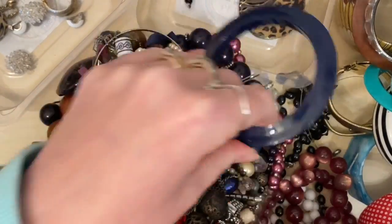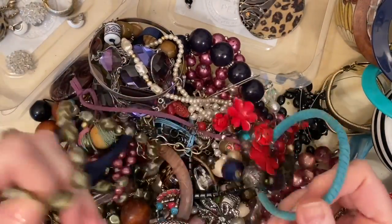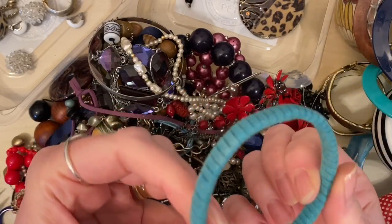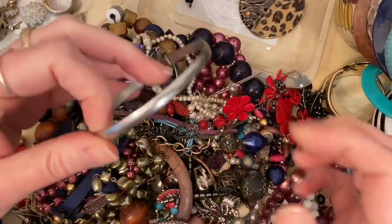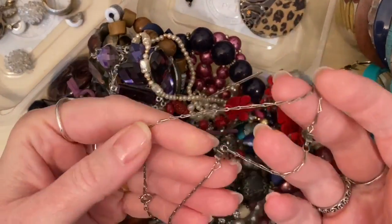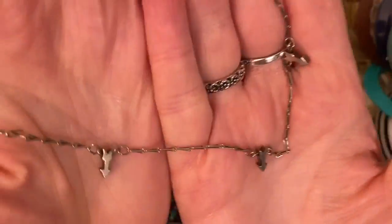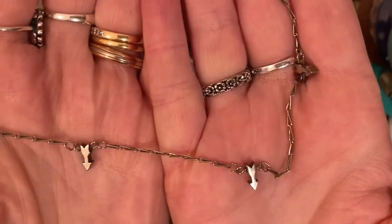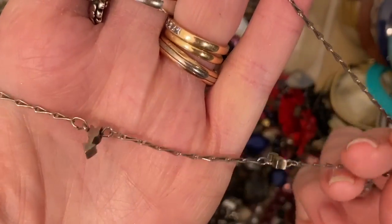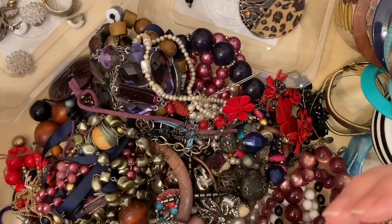Okay, another bangle. And another bangle. That feels like suede. And another bangle. This is cute. Might be steel. It's got little arrowheads on it. That's really cute. I like that. Don't think we'll cut that one up. I think we'll keep that one as it is.